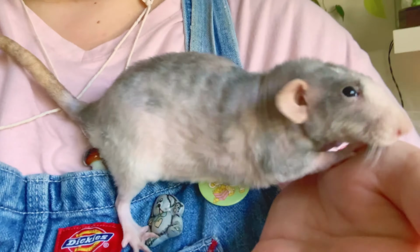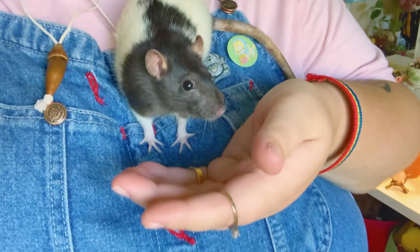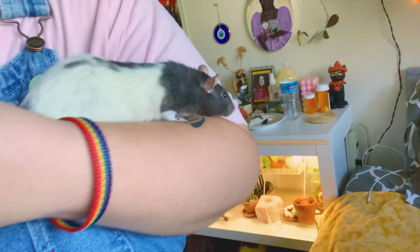This is Fern. Fern's a double Rex, so she's kind of naked. And there she goes. And this is Willow. Willow's the baby and she's a little skittish still, but she's working on it. Go ahead and let her go too.